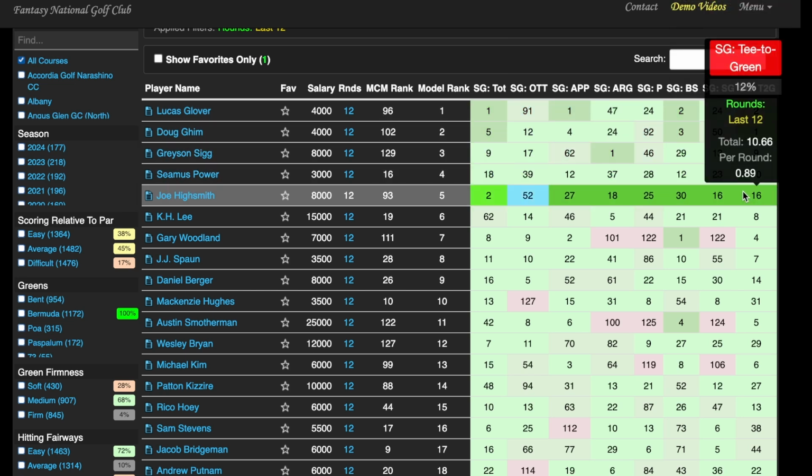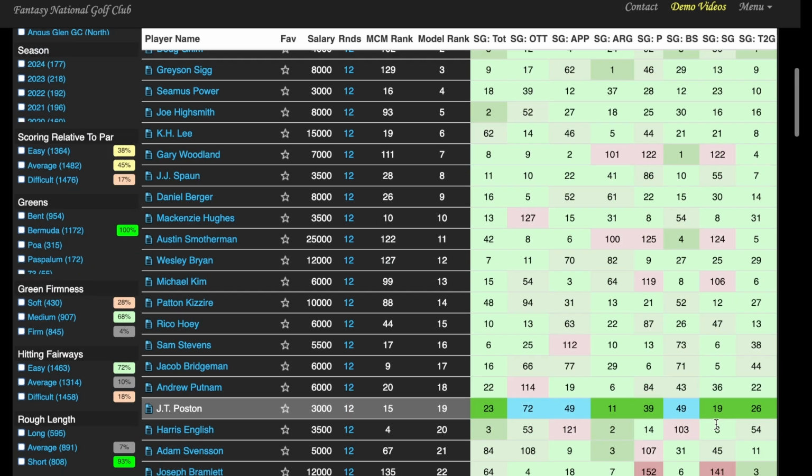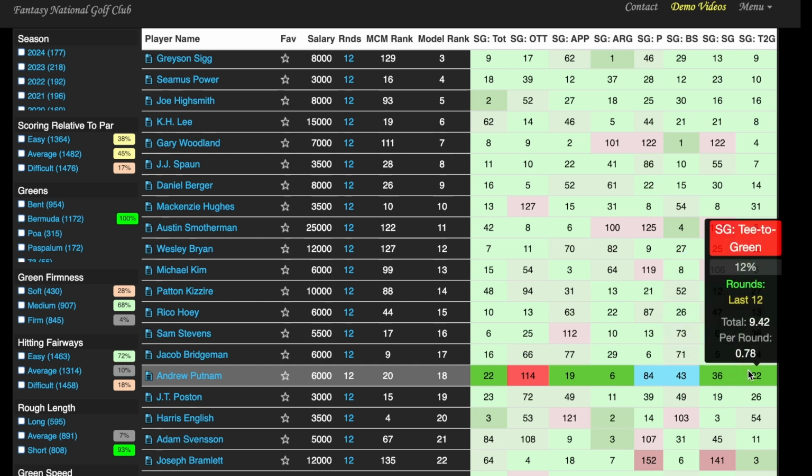I still really like Joe HighSmith. I'm going to be on him at 80-1, as mentioned before. And even Bridgeman, I'll probably end up getting there as well. I would have went with Putnam, but man, that guy really hurt my feelings last week and cost me a ton of money, being the only guy who didn't make the cut for me in my main lineup. And he rallied. He had those 4 straight birdies towards the end.